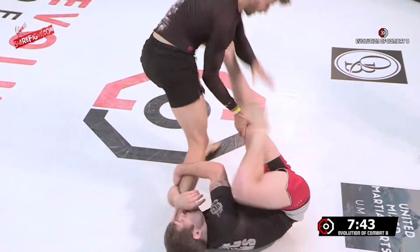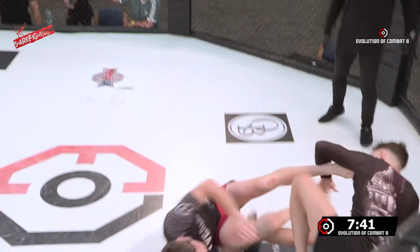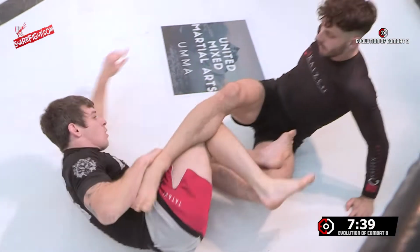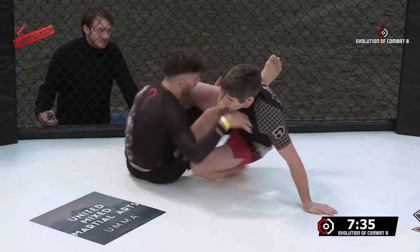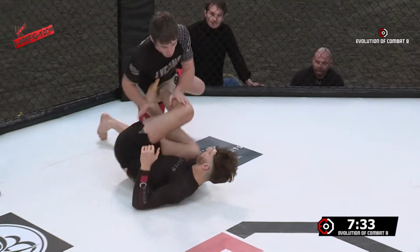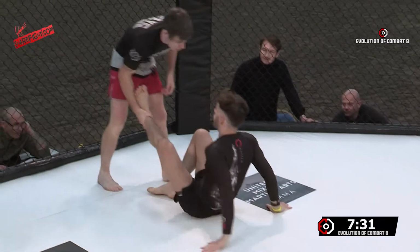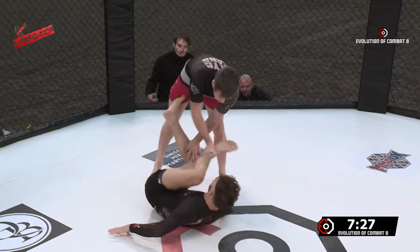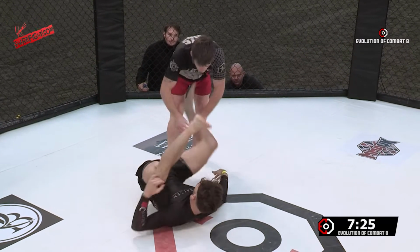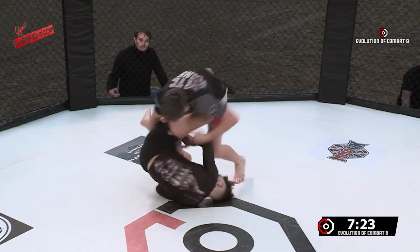And again, positionally, it doesn't really matter so much in these rule sets when you're dealing with guys at this level. Most people are pretty comfortable in all positions here, to the point where if they give up position, they can work out from there. And we'll probably see it exchange back and forth quite a lot of times here, the way these guys are attacking. It's more about just trying to get a good bite on something.